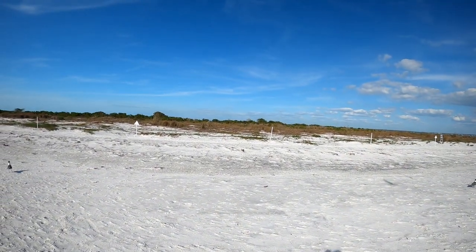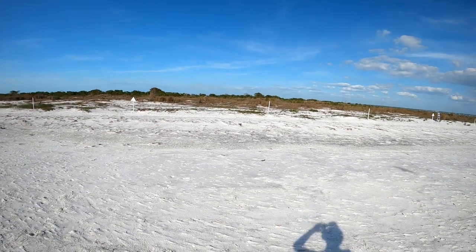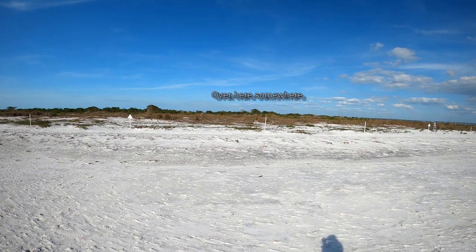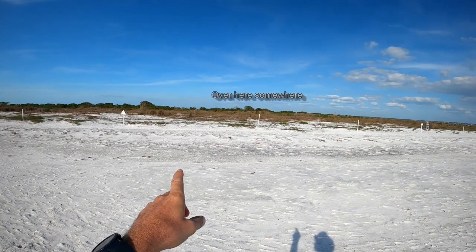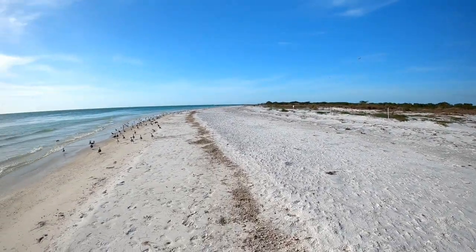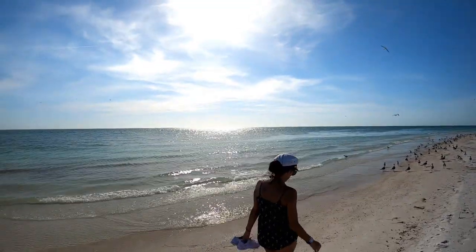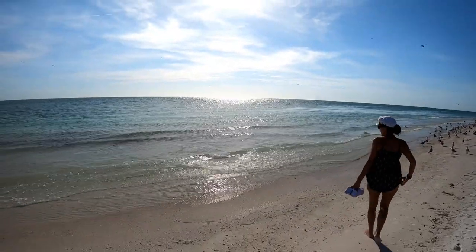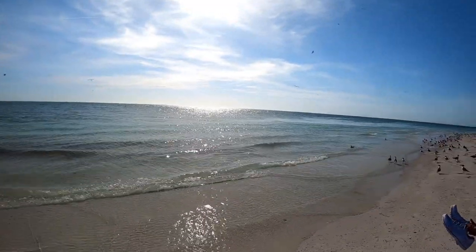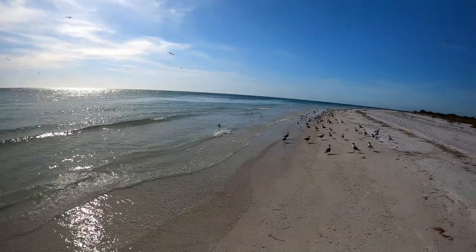So in the video here, I don't know if you can see the mast of our sailboat. God, I can't see it in the camera, but I'll put an arrow in the video. It's over on that side of the island. And then the sun is gonna set right here. Look at that, the Gulf of Mexico. It's almost flat today. It's about 75 degrees, it's perfect.